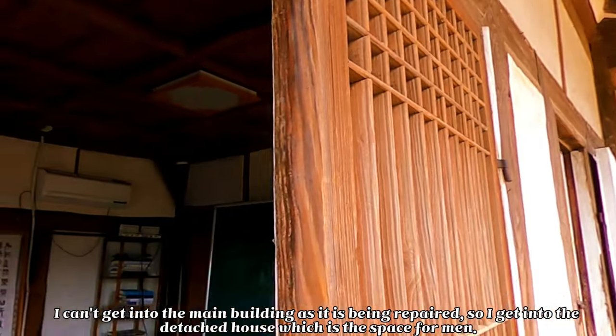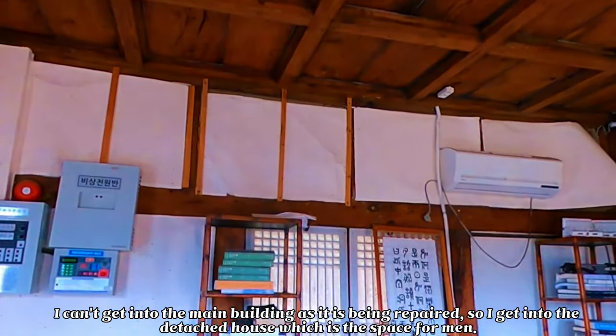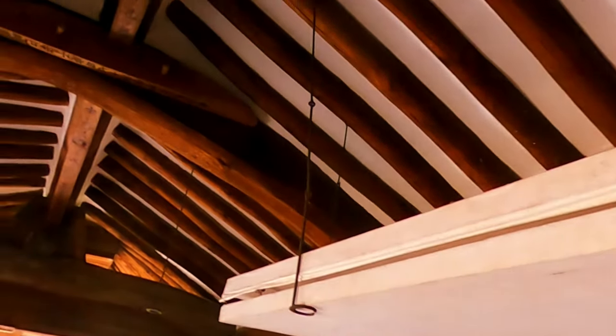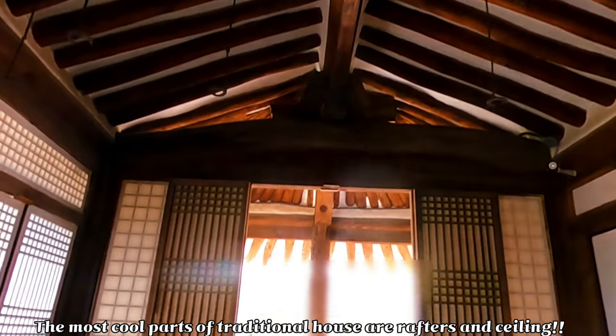I can't get into the main building as it is being repaired, so I get into the detached house, which is the space for men. The coolest parts of a traditional house are the rafters and ceiling.